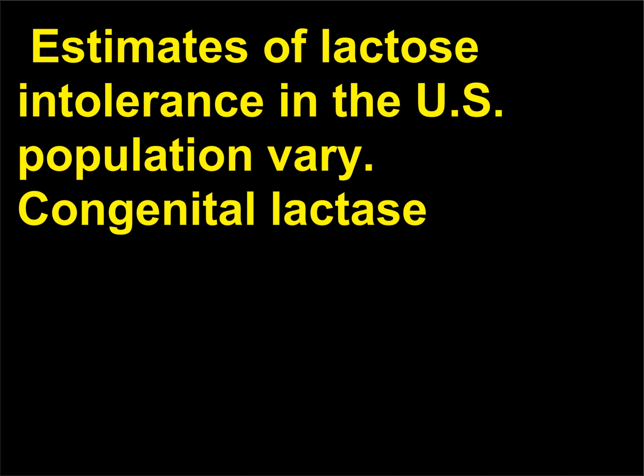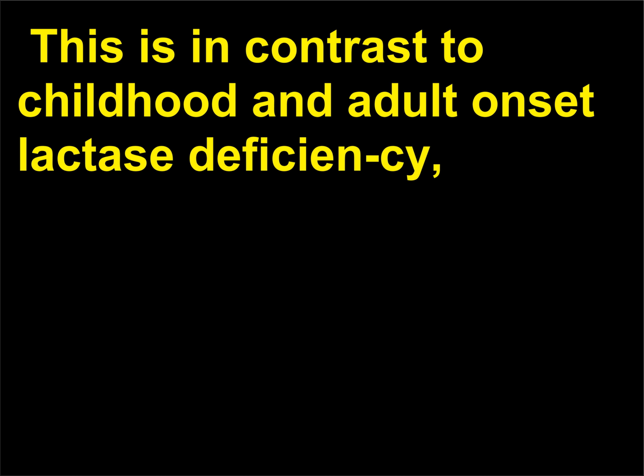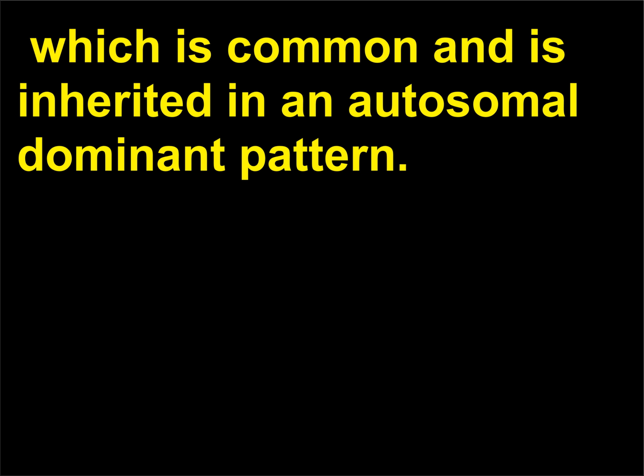Estimates of lactose intolerance in the U.S. population vary. Congenital lactase deficiency is a rare autosomal recessive disorder and results in no lactase production. This is in contrast to childhood and adult onset lactase deficiency, which is common and is inherited in an autosomal dominant pattern.